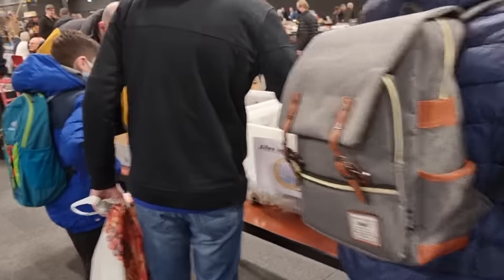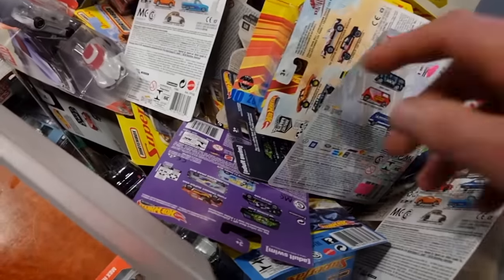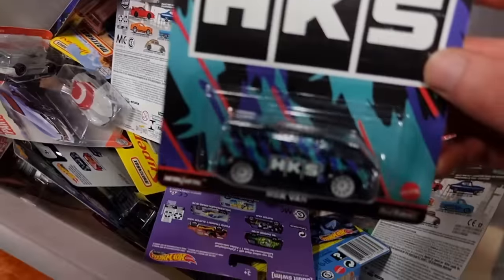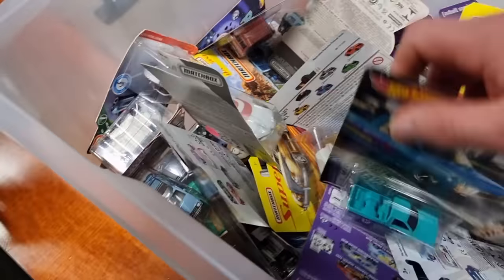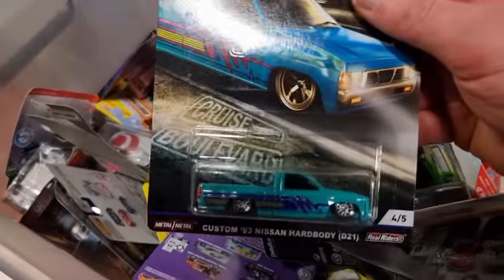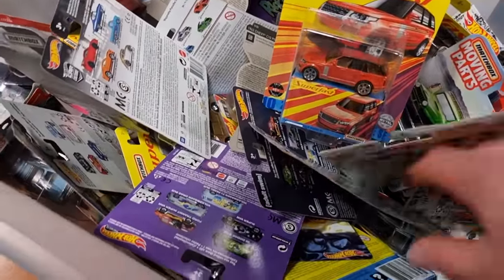Okay, let's see, it's a little bit busy. Let's go over here. What is the price? There is no price. This is a nice one. This is 5 euro? Yes. It's a good price. Not bad.